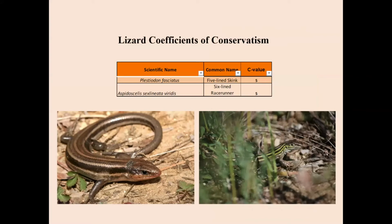And again, while both species of lizard are not aquatic species, they do occur within our riparian zones. They do occupy habitats adjacent to wetlands, and both of these species received a C-value of 5.